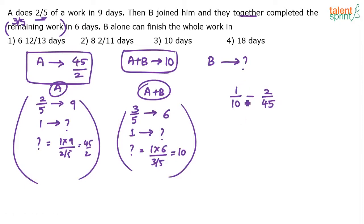So the total capacity of A and B is 1 by 10. Capacity of A is 2 by 45. If we subtract A's capacity from the total capacity, will we not get B's capacity? Yes. So B's capacity is equal to what? Let's say 90 is the LCM. So this goes 9 minus 4, 5 by 90. 9 minus 4 gives you 5 by 90, which is 1 by 18. So B's capacity is 1 by 18.